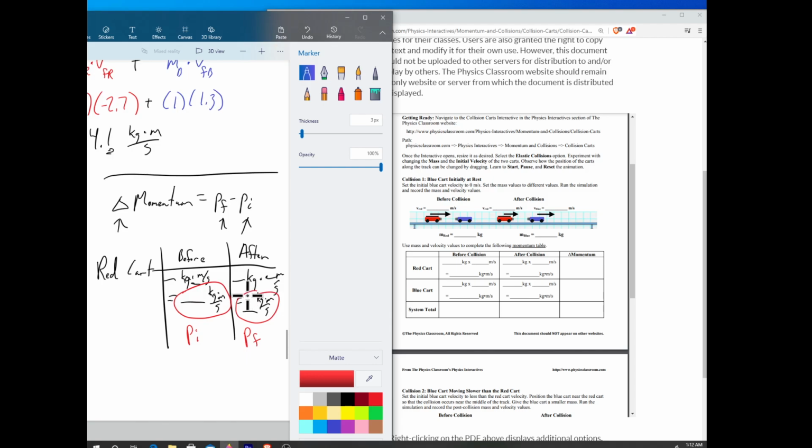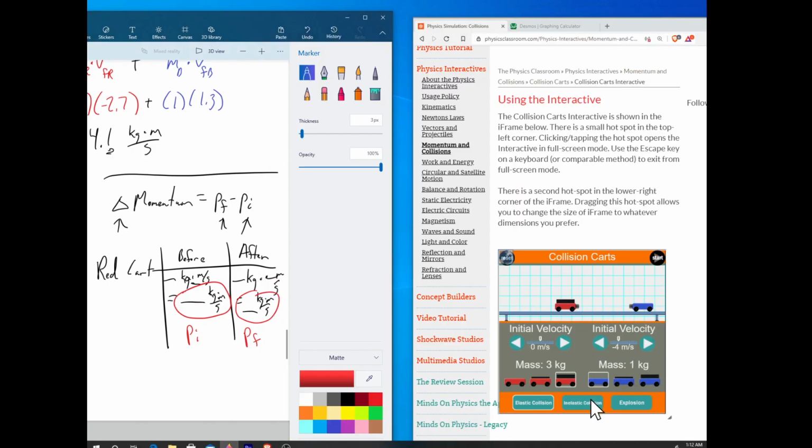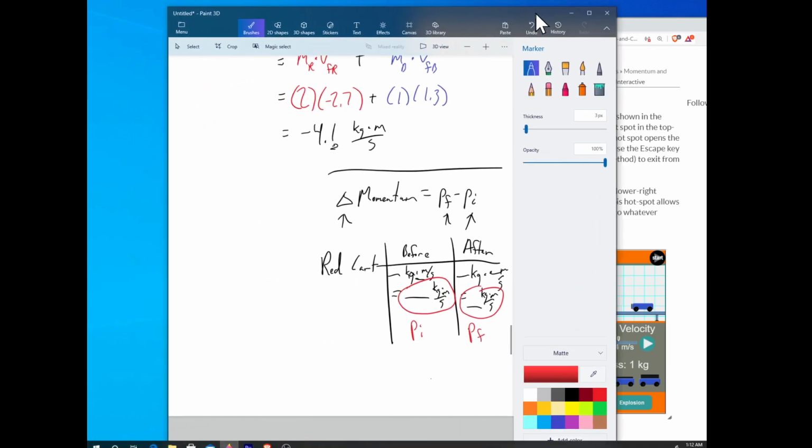So let's do one that's going to include some negative numbers, and then I'm going to leave you to finish the work on your own. I'm just making up my own examples here, by the way. I'm not necessarily doing ones that show up on your worksheet.